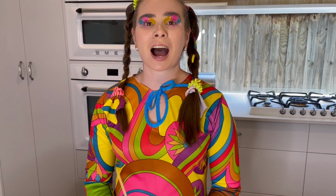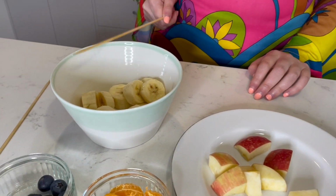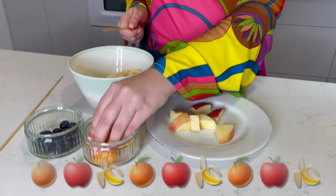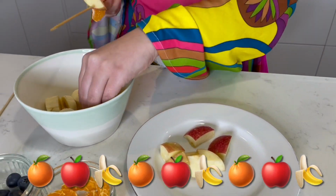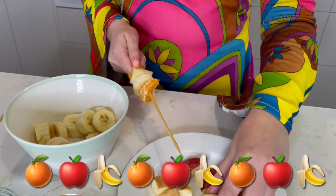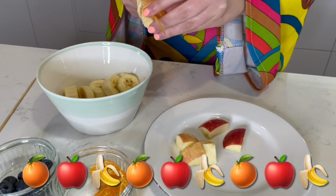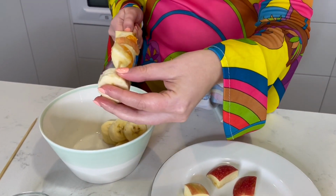So the 3 fruits that I'm going to use are mandarin, apple, banana. Mandarin, apple, banana. Mandarin, apple, banana. Mandarin, apple, banana. Mandarin, apple, banana.